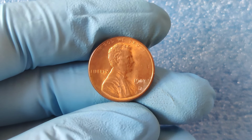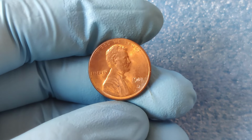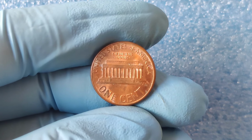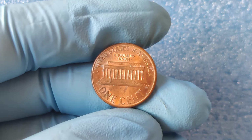Coin collecting has been a popular hobby for centuries, and it's easy to see why. Every coin has a story, and sometimes, a penny's story can lead to a massive payday. The thrill of finding a rare or valuable coin in your change is exciting, and the historical significance of each coin adds to its allure.